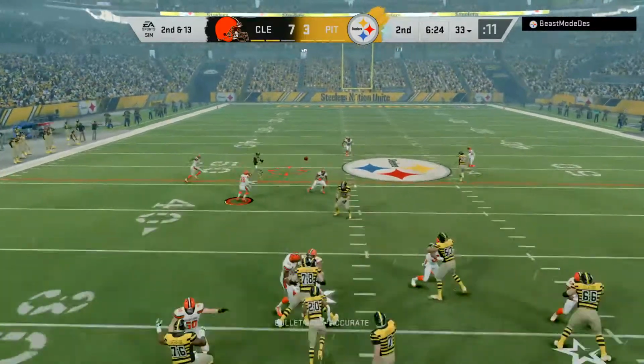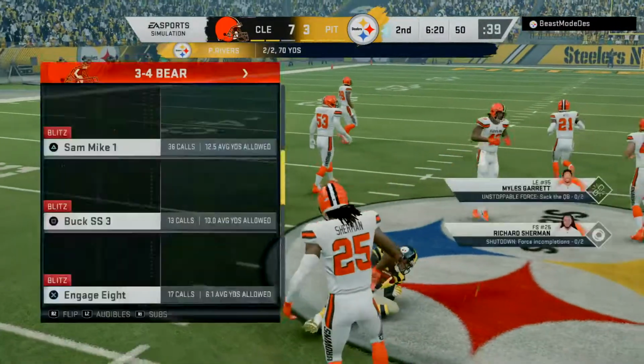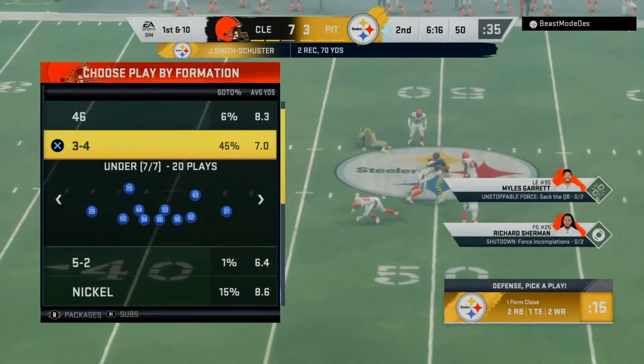Now on 2nd and 13. Rivers. He'll find Smith-Schuster. That's complete. And he'll be stopped right at midfield. The Steelers able to pick up 18 yards there.